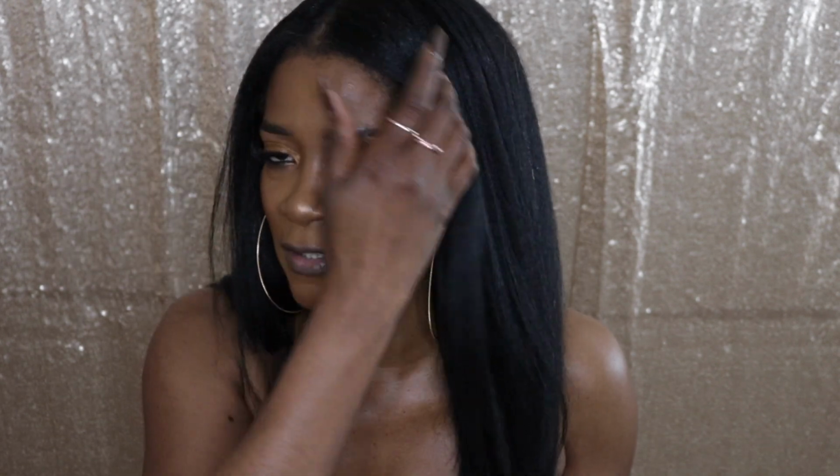I only swatched the lip pencil so far, so I'm going to go ahead and do swatches of all of them and the lip liner. I was so happy to swatch the lip liner because it's a proper brown, because a lot of browns I notice have red. Everybody thinks that they need to put red in brown lip liners.